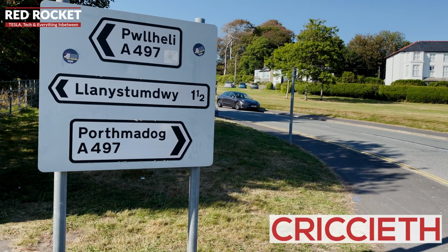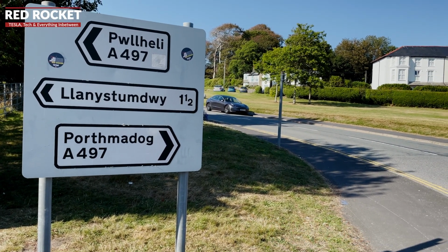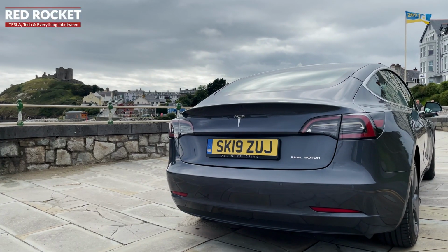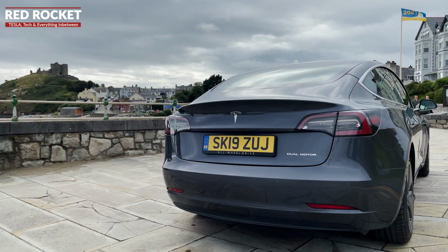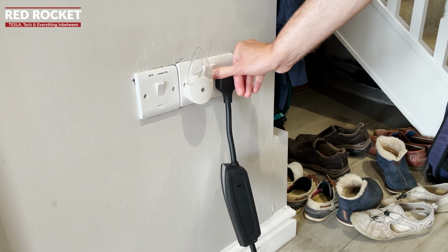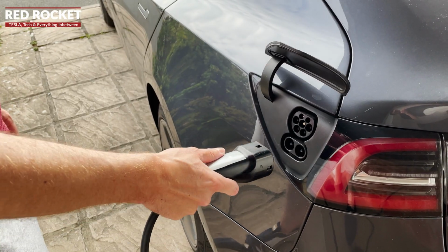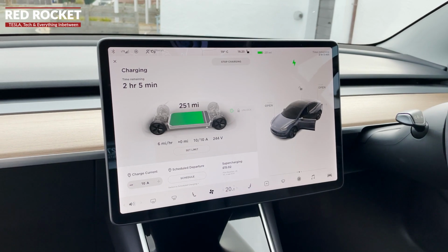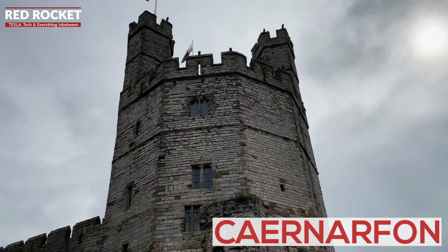We then took a ride just 13 miles up the road to Criccieth. The town lies 5 miles west of Portmadoc. Plenty to do here, but little sign of a charging facility. Not a problem, as every Tesla comes with a charging connector. This meant we could charge overnight via a 3-pin plug or a granny socket at 2.3 kilowatts an hour, the equivalent of 8 miles an hour.